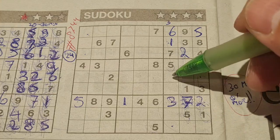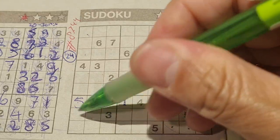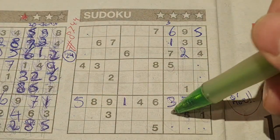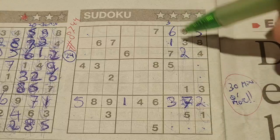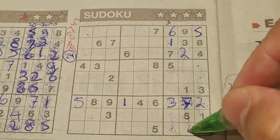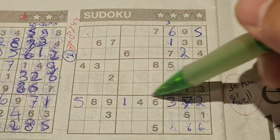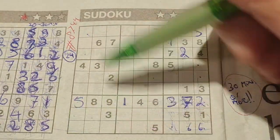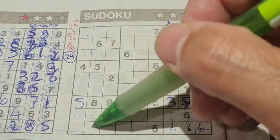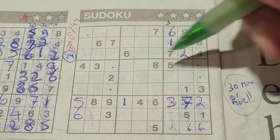Then let me see, 6. Need a 6 here. The 6 there. Four missing numbers in this big square. One of the missing numbers is 6. We have a 6 in this column, so no 6 in these two boxes. So the 6 could be here or there. A 6 in one of those two boxes in the last row, and a 6 in that row, so in the row between, the only two places left, the 6 should be here or there. We have a 6 in the second column, so no 6 there. The 6 should be there.